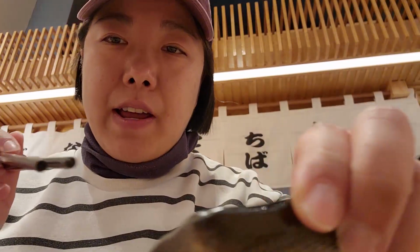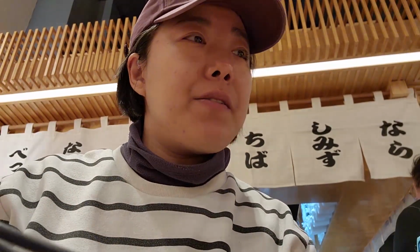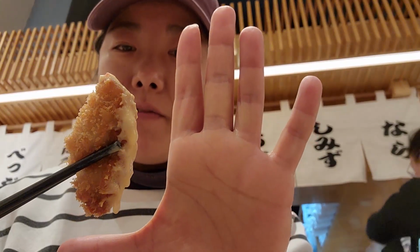Oh. So let's try out the sauce. It's a salad dressing sauce, like Thousand Island, those kinds of things, and it has some pepper on it. Alright, thank you. Here we go. The size of the oysters is a good amount.